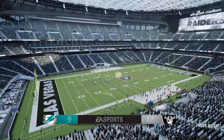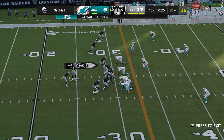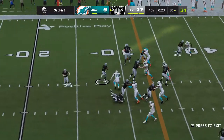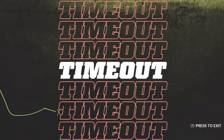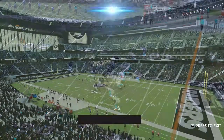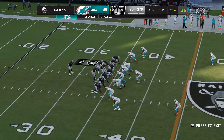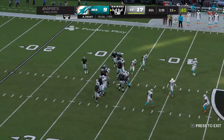The Dolphins going to take their 2nd timeout as they'll stop it with 25 ticks remaining on the clock. On 3rd down, it's Carson. And he'll be taken down, but he does have 1st down yardage. Now the Dolphins will use the last of their timeouts, as the clock will stop with 21 seconds to go in the football game. And they will take a knee here.